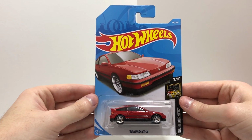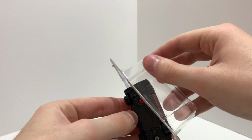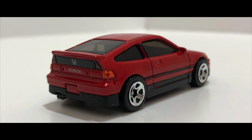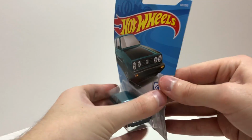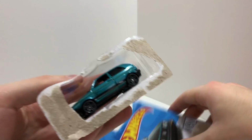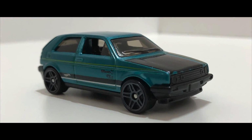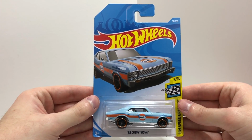The 1988 Honda CRX. The Volkswagen Golf Mark II. The 68 Chevy Nova.